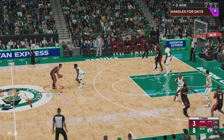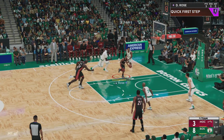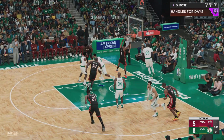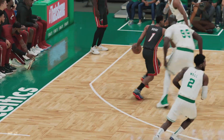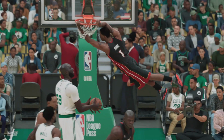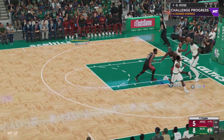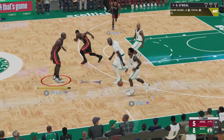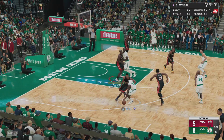Now here's Rose. O'Neal is screen on Wall. Rose goes in, and Rose throws it down. Now I'll bet even they didn't think the pick would work that well. No, no, no. And they get the major league dunk out of it, too. And my question is, where was the help? Someone rotate over and challenge. Here's Wall, following the score by Miami.